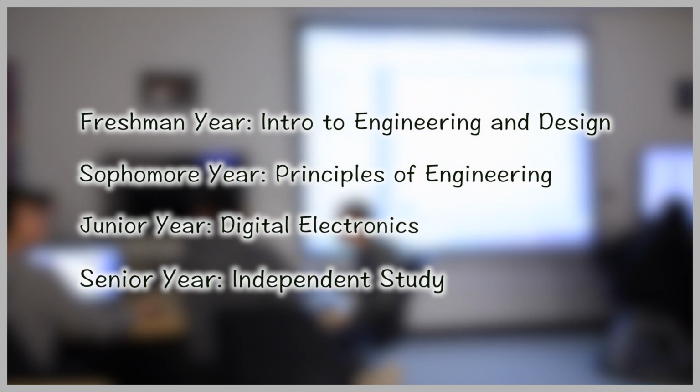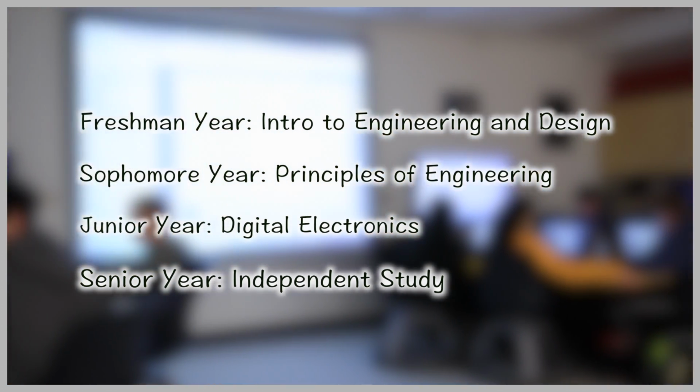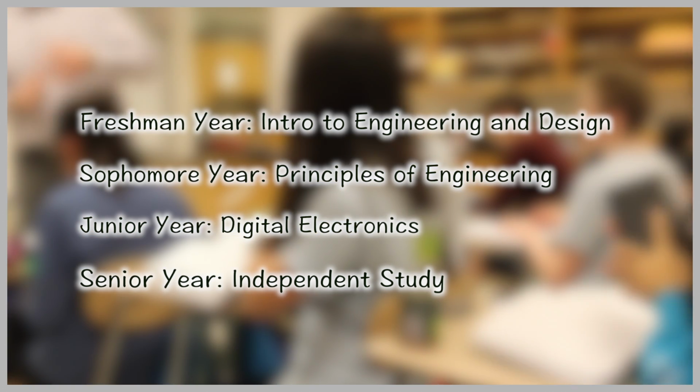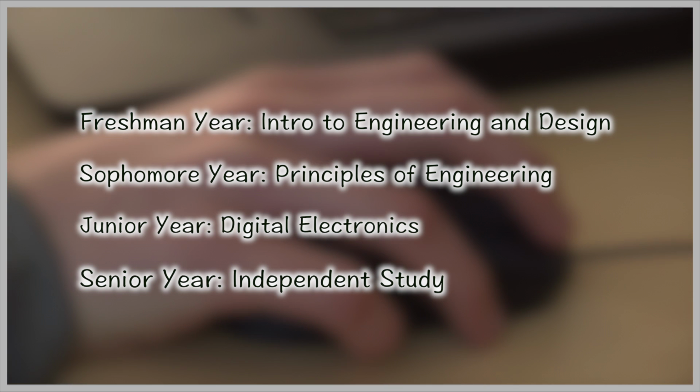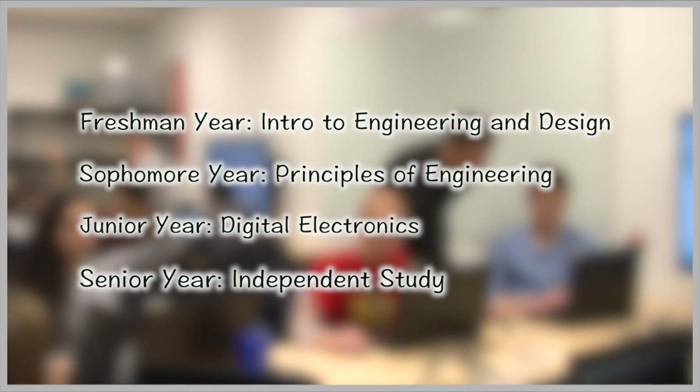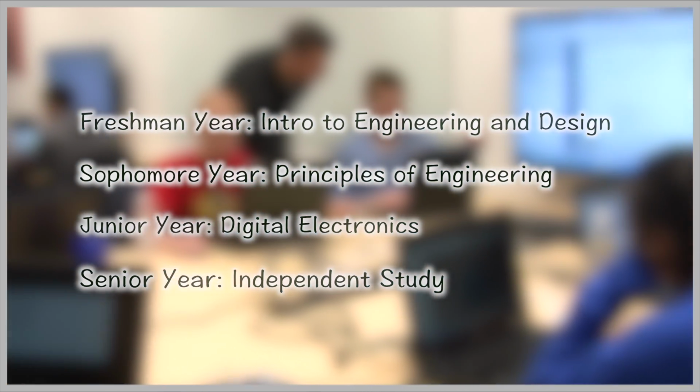For the course sequence, when students sign up for the STEM learning community, what we'd like them to do is take 4 years of Project Lead The Way paired with 4 years of science. The Project Lead The Way sequence starts with Introduction to Engineering Design, the freshman level, kind of a design process class. Second year is Principles of Engineering, which is a lot of applied physics. They do some robotics in there. And junior year, Digital Electronics, which is more electronics, programming, coding. And then senior year is kind of a capstone. It's an independent study class where students identify a problem and ultimately create a solution to it.